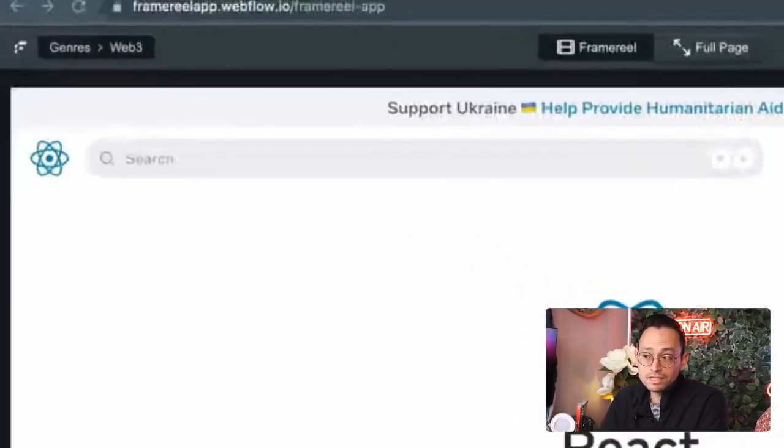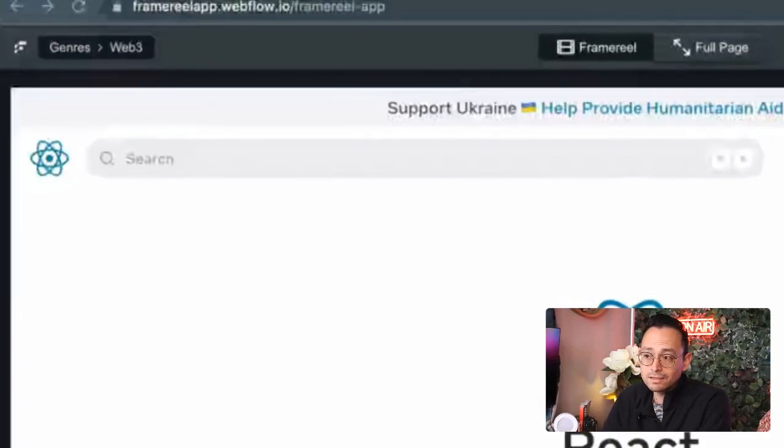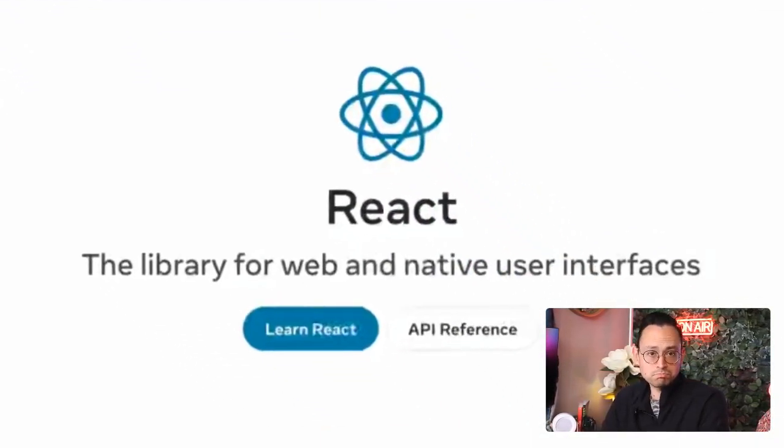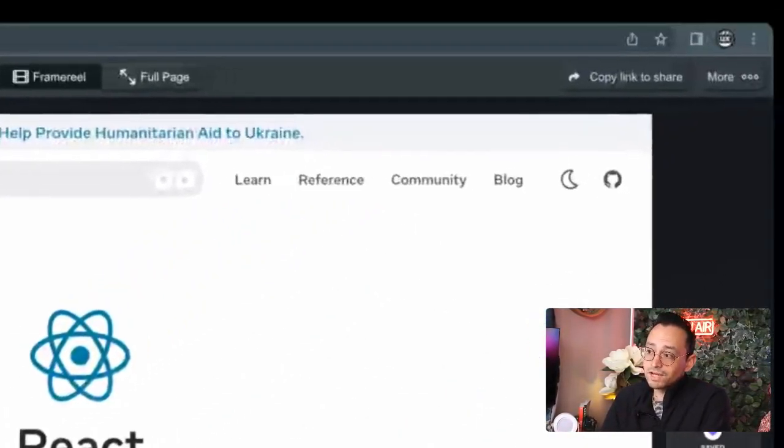It looks like they have a keystroke command now for Command K, which a lot of people are using now, which is nice. It pops open the command bar. They've got Learn React and API reference, which is probably their most clicked links. So if you want to learn React now, apparently they can teach you from the main React website, which they did not previously do very well. So this is fantastic and simple.